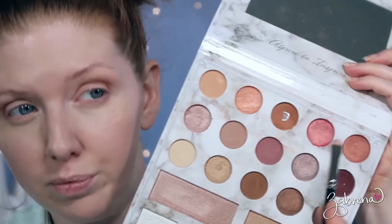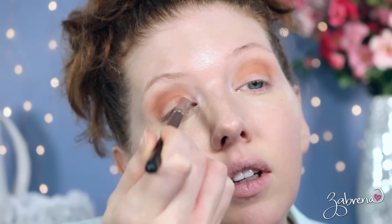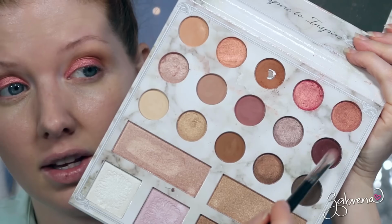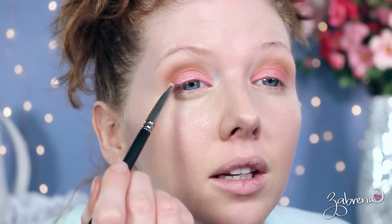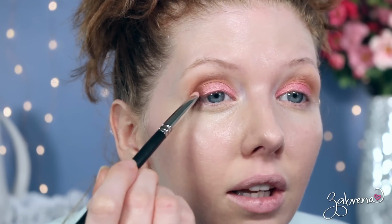Then, if memory serves me right, I would have taken this shade more than likely and applied that onto the inner half of the lid. And then I would go in with the real dark burgundy at the end of the palette right here. This is simply gorgeous. I take a little bit of this and apply it to the outer half of the lid and then blend it up into the outer V. And it creates the most gorgeous combo. Wow, I love this. I forgot how much I love this.